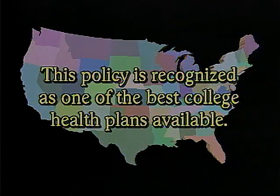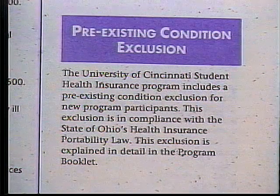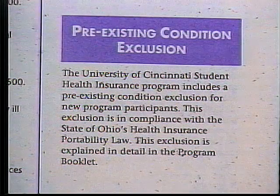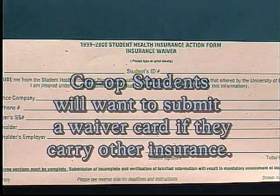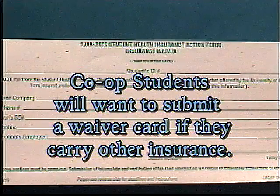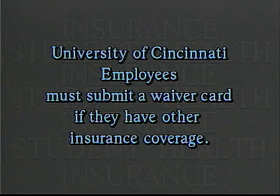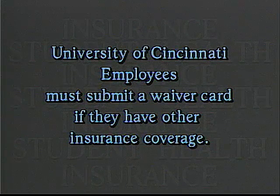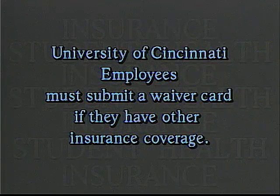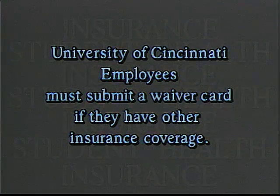This policy is recognized as one of the best college health insurance plans available in the United States. Our policy, as well as most other college health plans, includes a waiting period for pre-existing conditions. Co-op students are now required to have UC student health insurance unless they complete the waiver cards. University of Cincinnati employees are not exempt from the requirement to submit a waiver card if they have equal or better insurance coverage and they want to waive the university student health insurance plan.